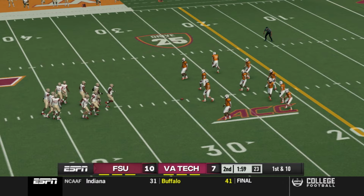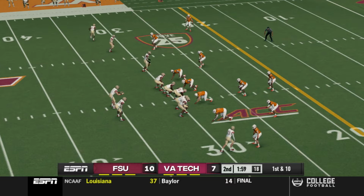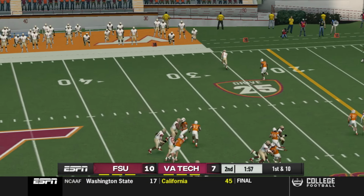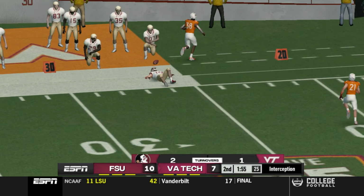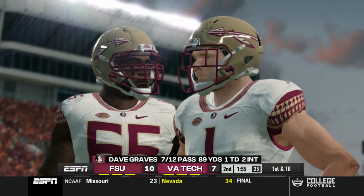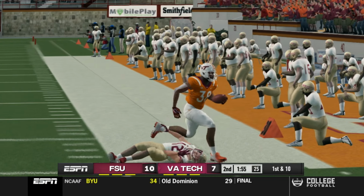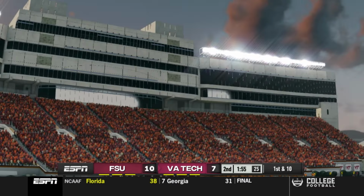From the 29-yard line, first down. Florida State has a three-point lead. Looks left, picked off. He came up with a fantastic interception there. Well, you know the quarterback is kicking himself for that one. He just made the wrong read.